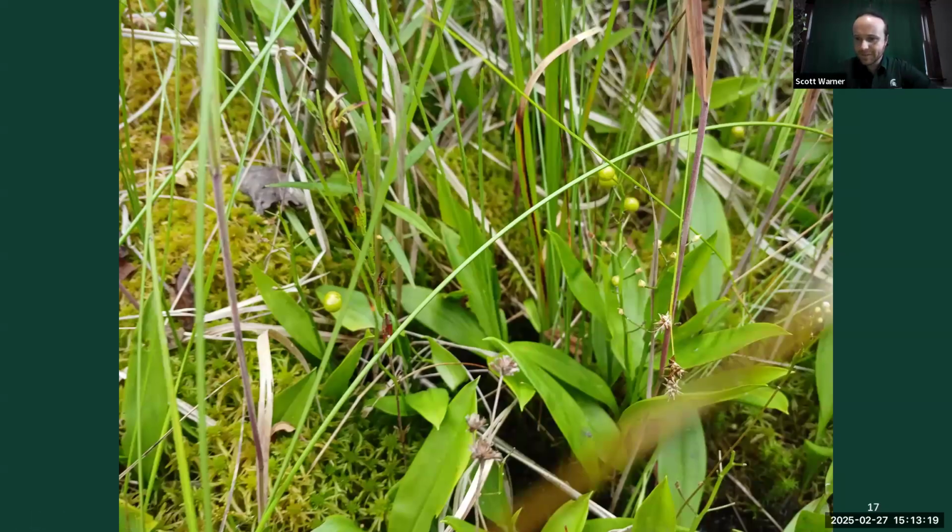This is, what is it? Maianthemum trifolium, or maybe it's trifolia, but in any case, this particular Mayflower is said to be not observed in fruit particularly often, so I thought it was kind of nice to get a photo with these developing fruits.